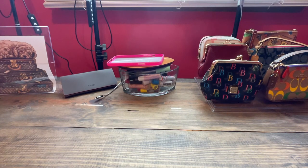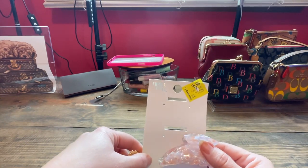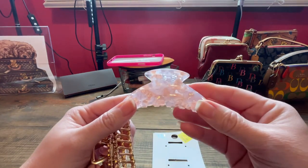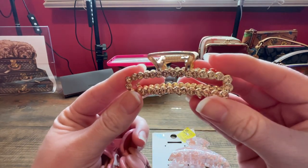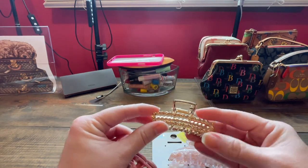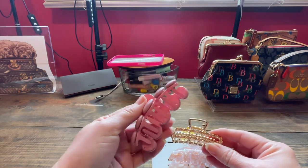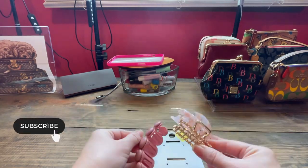First, I got, it's a Time and True brand, which is a really good Walmart brand, and it was $6. These really pretty hair clips. This is my favorite one. This is probably why I grabbed it. I like all the little studs on it. Perfect little hair clip. And then this is my least favorite one. But my daughter probably will wear this. So yeah, hair clips for $6.